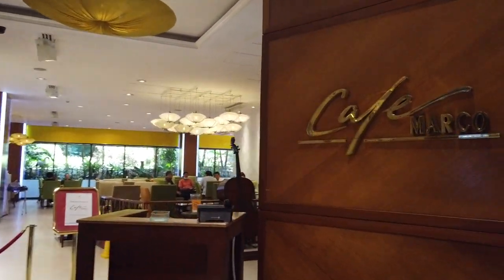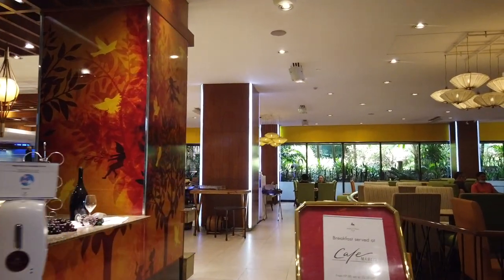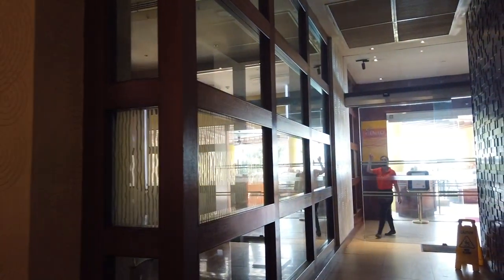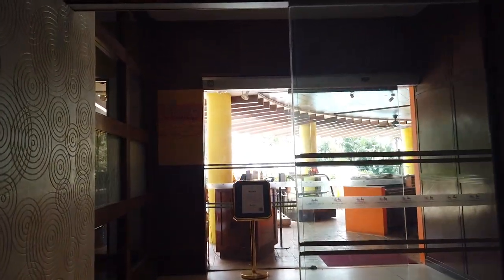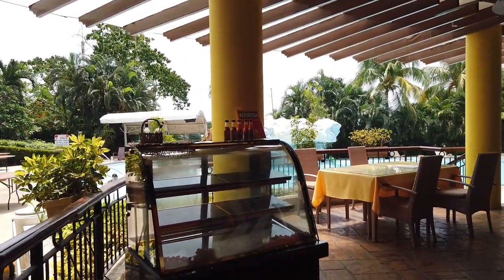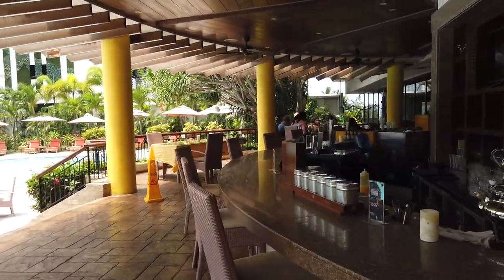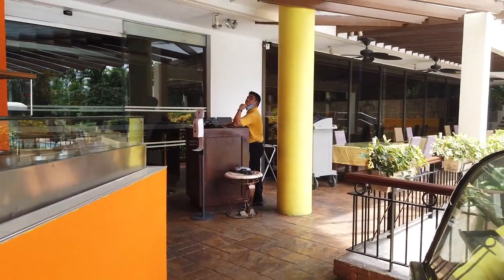They are famous for their very scrumptious buffet, but as of the moment the breakfast is served here, the one that comes free with your rooms. And this one, you turn right from the Cafe Marco. That will lead you to the swimming pool. And here at the swimming pool, they have a bar and restaurant, where sometimes breakfast is served as well.